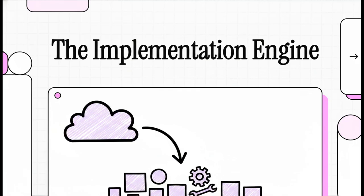Welcome to today's Explainer. We are about to dive into one of the absolute most vital, yet somehow frequently overlooked phases of business success. We're going on a bit of a journey today, taking things from the high-altitude, abstract world of strategic planning straight down to the concrete, boots-on-the-ground reality of execution. Basically, we're going to look at the sheer mechanics of how organizations actually get things done.